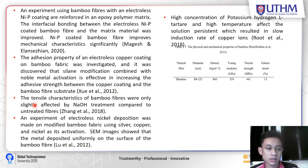The third is that the tensile characteristic of bamboo fiber was only slightly affected by an OH treatment compared to the untreated fiber. An experiment of electroless nickel deposition was made on modified bamboo fabric using silver, copper, and nickel as its activation. The image showed that the metal deposited uniformly on the surface of the bamboo fiber.